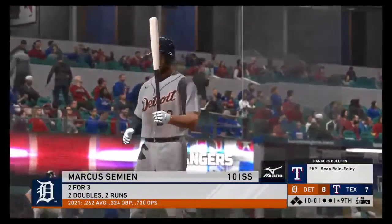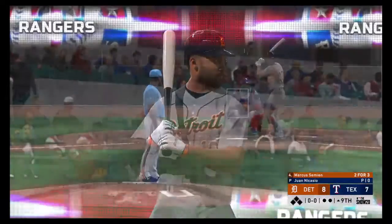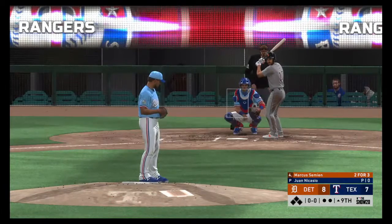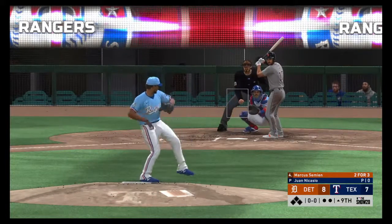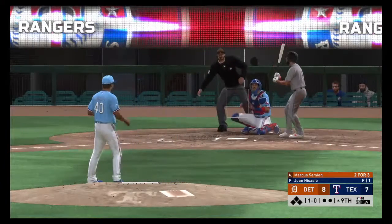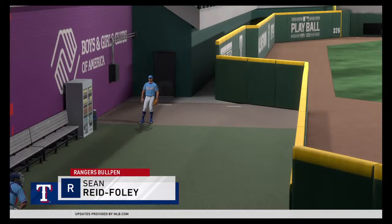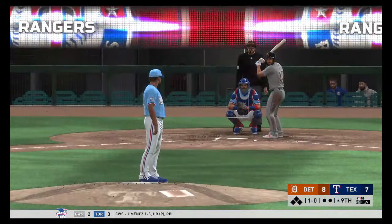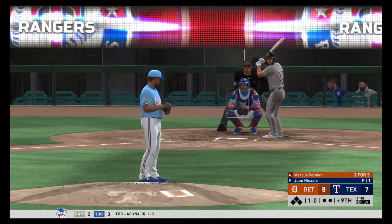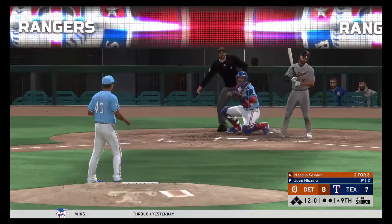Stepping into the box, Marcus Semien. He was retired via the ground ball last time up. First pitch on its way. Here we go with inning number 9 as the first pitch misses for ball 1. Action in the bullpen now as a right-hander begins to throw out there. And he falls behind now, 2-0.